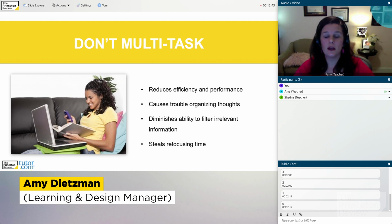There is a lot of research to prove that those who multitask don't give anything their full attention and therefore give each task just a percentage of what they could give if they focused. Multitasking causes trouble with organizing your thoughts, and that would be okay if you were working on something that you knew backwards and forwards. But when it comes to learning something brand new, this just doesn't work. It diminishes your ability to filter irrelevant information.